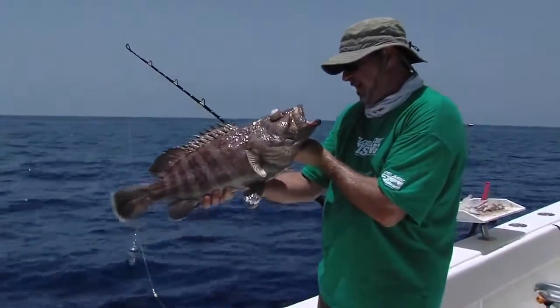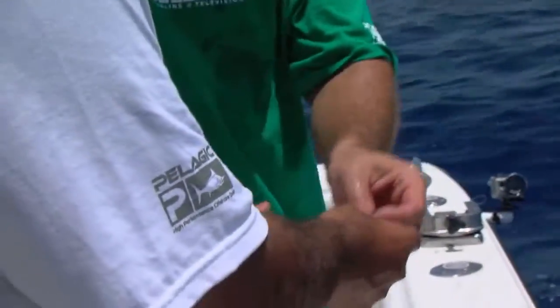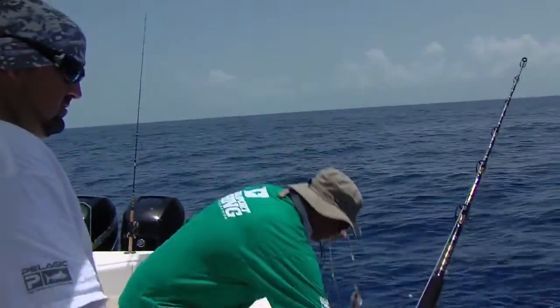You ate the wrong bait. Yes, you did. We're baiting up with squid and barracuda chunks, giving them a little taste of a little tour of Italy. Everything. That's good, drop that baby down.